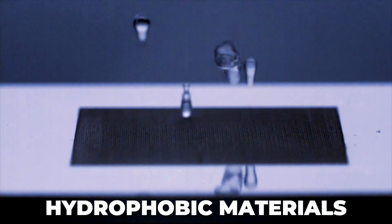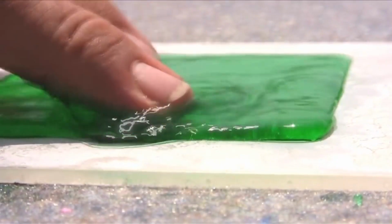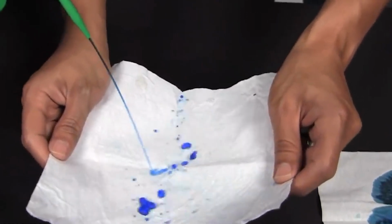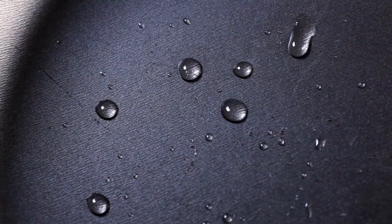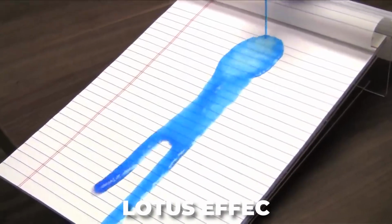And these are hydrophobic materials. Look at this square of green liquid. How does it keep its shape and doesn't cross the invisible boundaries? The fact is that the surface around the square is covered with this very hydrophobic material. If a water droplet falls on it, it will take on an ideal shape and simply slide down. This is the so-called Lotus Effect.